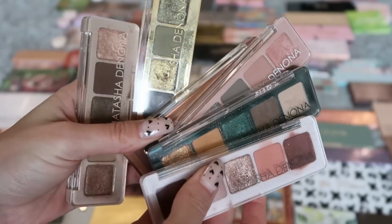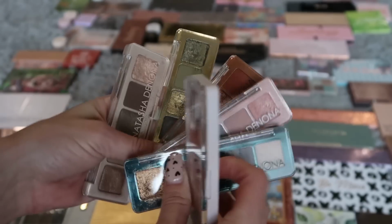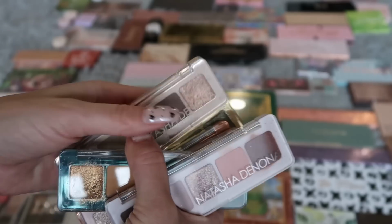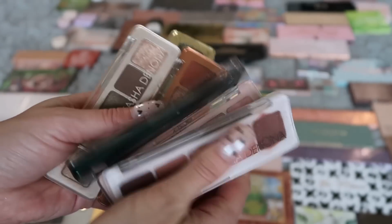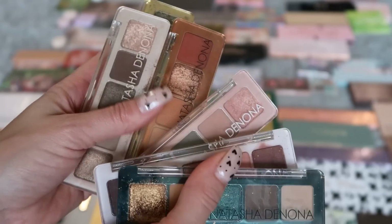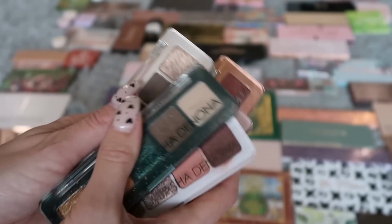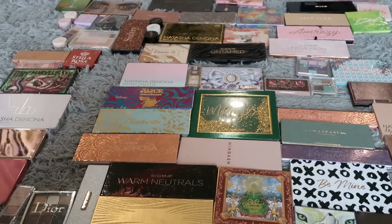All right, speaking of favorite brands, oh dear, oh dear. Let's go through my Natasha Denona minis. Now, I love Natasha Denona. Her minis were my original love. I just finally said goodbye to my Mini Nude. It was broken. It was shattering everywhere. It was a mess.